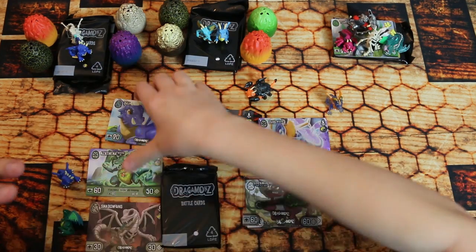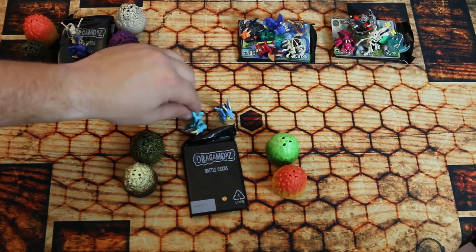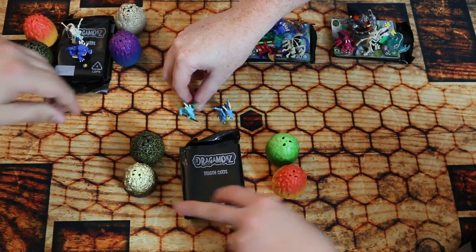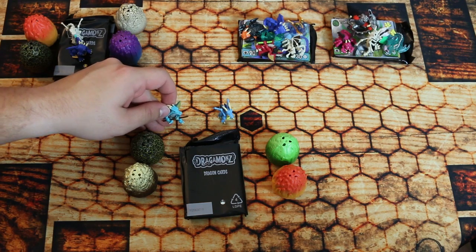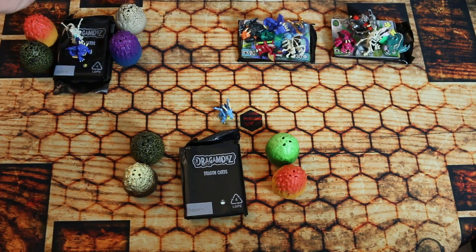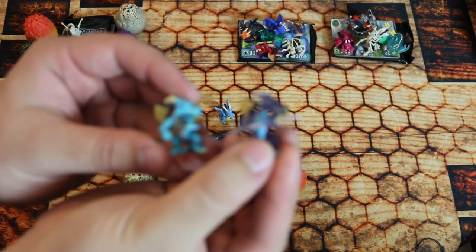Alright, let's move on to starter set number 11. Alright guys, this is pack number 11. So, V11 on the bottom of the box. This is a little dude. We have him somewhere. He's around here somewhere. We got him. Oh, we have this version. Oh yeah, okay. So here's the regular here and the mystic version.